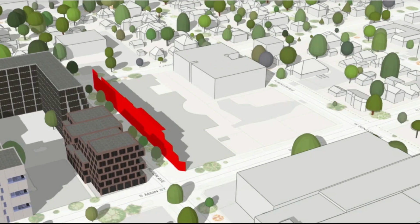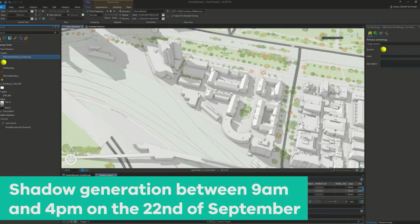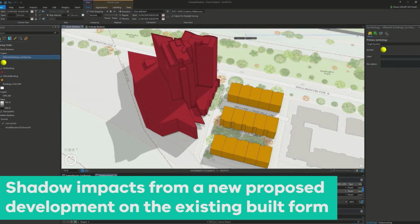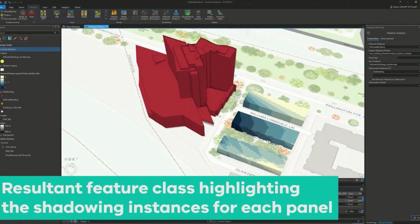Using our built form, the solution was able to provide detailed shadow information over the course of defined days, and this allowed us to visualize the impacts of a new development on existing buildings. Utilizing the included geoprocessing tools and tasks, we could determine the level of shadowing introduced for the existing buildings.